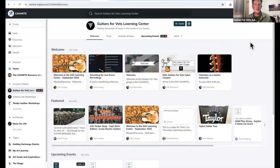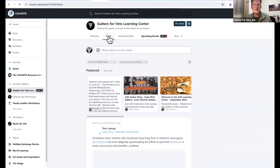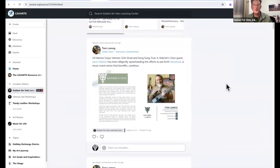So this is the general landing page in CAVARTS. And really the way I think about navigating is what's happening up here and what's happening over here. And to be honest, I don't use the left-hand side too much, except when I'm into modules and more. So our welcome is kind of the things we want pinned for new people and the newest information. Our feed, as you know, are just kind of posts like Facebook posts.